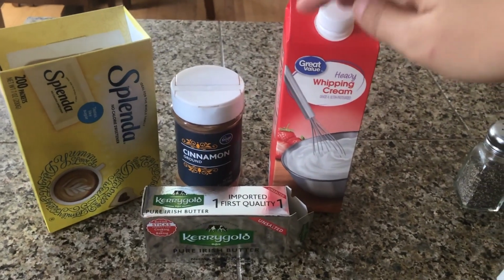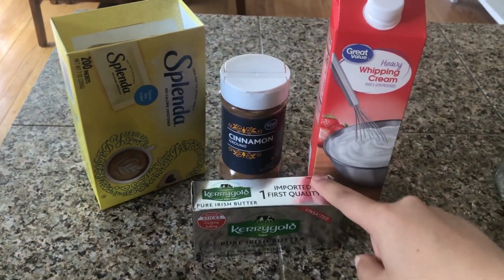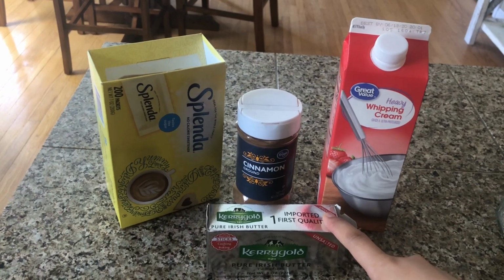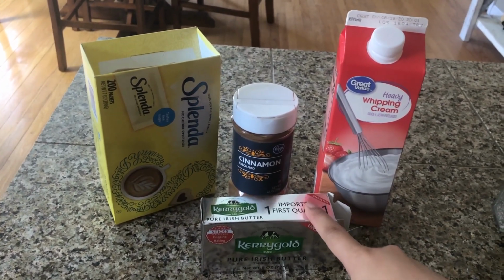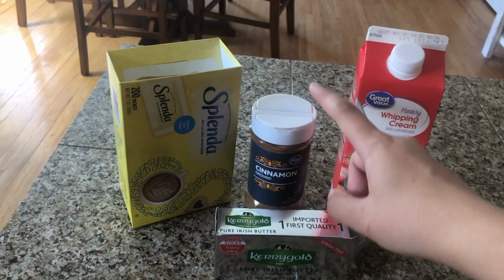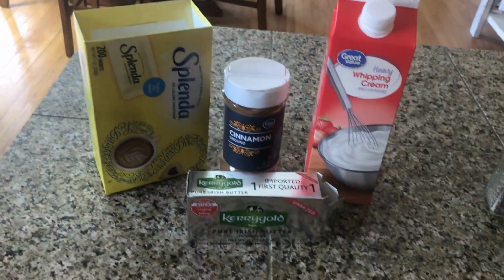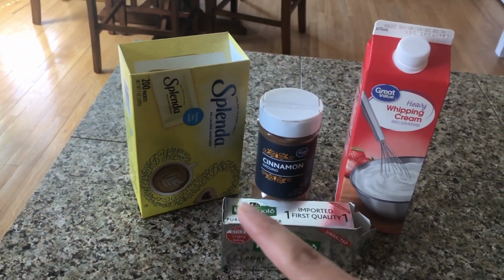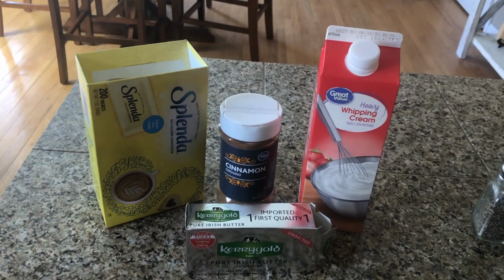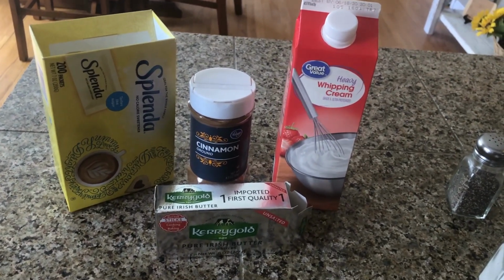Over here, I have my heavy whipping cream, a splash of that. I use 2 tablespoons of Kerrygold butter, but because I'm only drinking 1 cup today, I'm probably going to put half a teaspoon, or 1 tablespoon. So I have to figure out the measurement for that, but it's only going to measure to 1 cup, so it's probably only going to be a teaspoon. Drizzle some cinnamon, 1 packet of Splenda because I'm already eating, so I don't need to put two packets of Splenda. I'm only drinking 1 cup of coffee. And then also my French pressed McCafe French roast coffee.